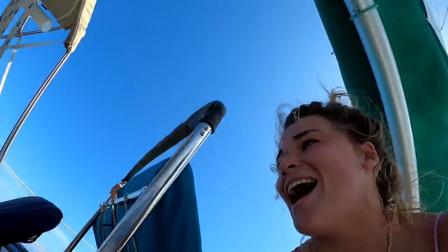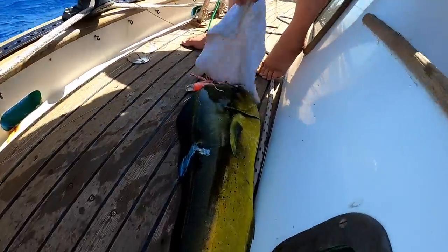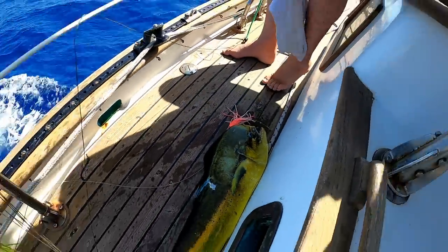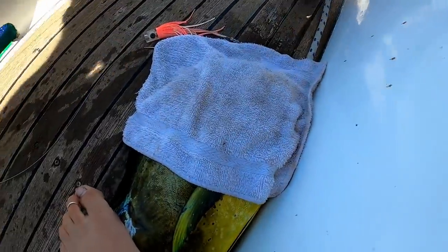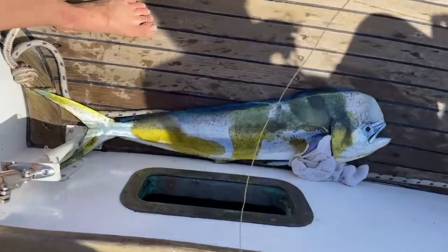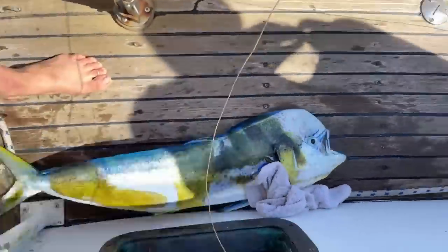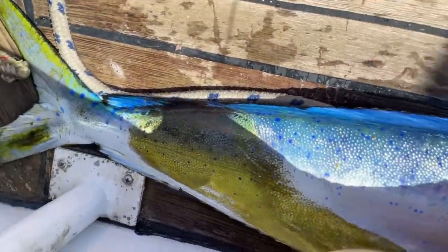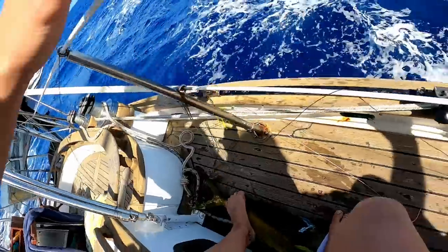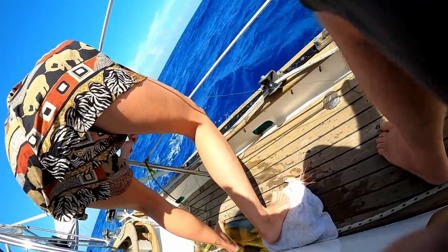I went outside and we got a mahi. Woohoo! Oh, it is a mister. We got a mister. First fish on the boat. Let's go. Woohoo! Oh man. Beauty. Look at that. Here. Hold this. The other board. Hold it. They travel on the stairs. Right here. Good chow for us.